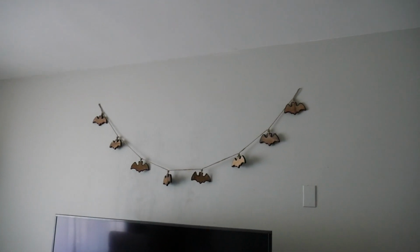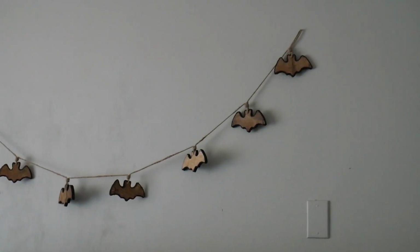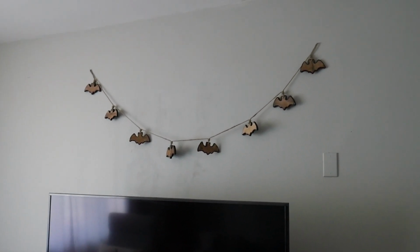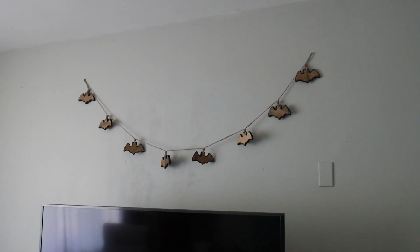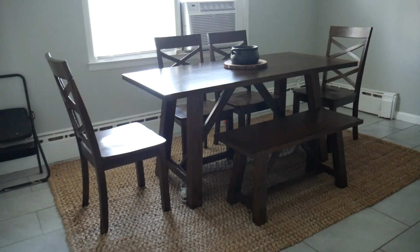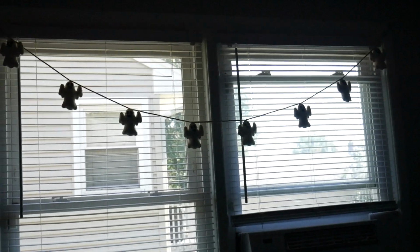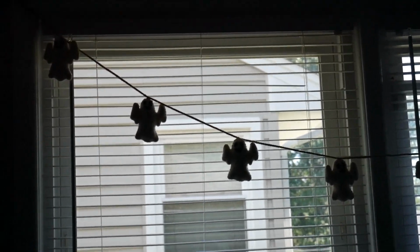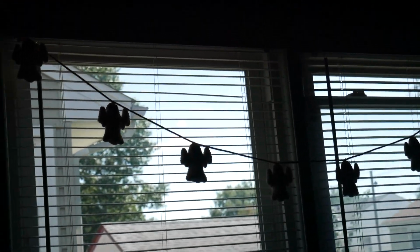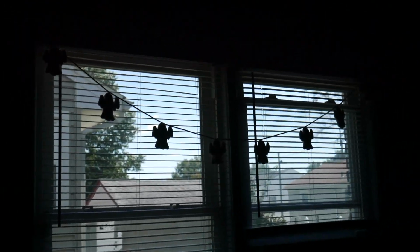And very lastly, just very simple, rustic, earthy garland above the TV. It's bats, and I'm pretty sure I've shown this before, but it has like black glitter on the side of the bat. All right, moving into the kitchen, we have another garland up here. It's ghosts, little ghosties. It's kind of hard to see that because the light is coming in from there, but they're just little felt ghosts, which is really cute.